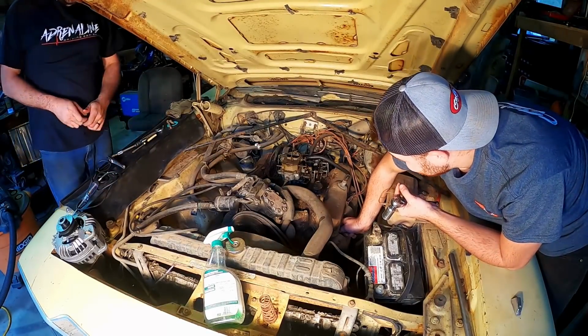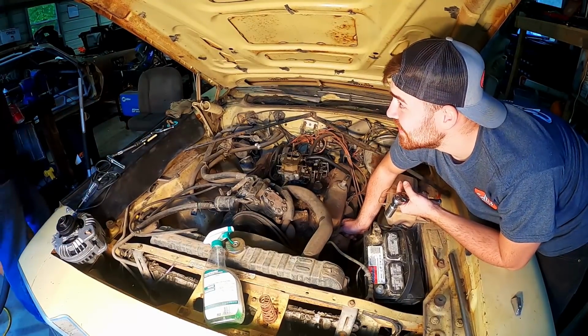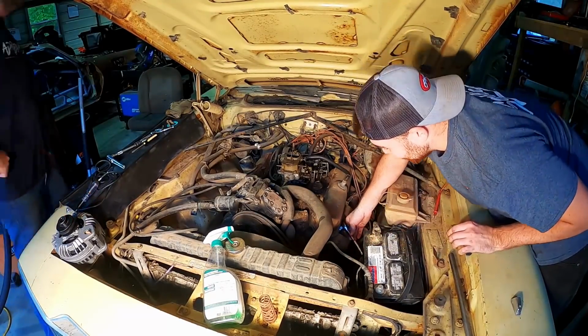Plymouth Satellite, still impressing every day. You need a big 43 on the side. It could probably have one temporarily. I guess this is going to be your wife's car. She probably doesn't want a full race car.